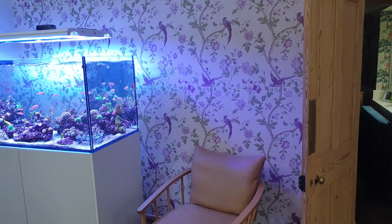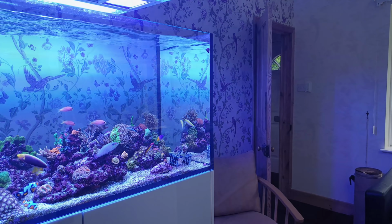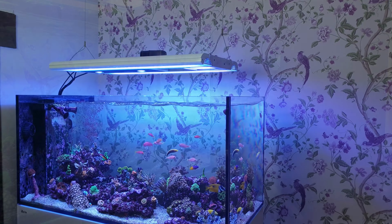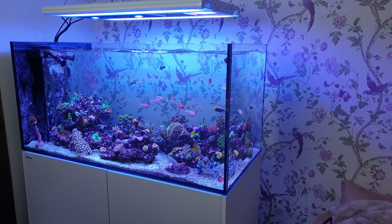Right, let's take a look. When I chose this tank, it was a toss-up between this and the Red Sea Reefer 425 XL, but I decided to go for this because a peninsula tank has significant benefits over a normal tank, even when it's up against a wall. And I can see this being a really popular setup, so I've drawn up a list of 4 key benefits of having a peninsula tank against a wall instead of a normal tank.